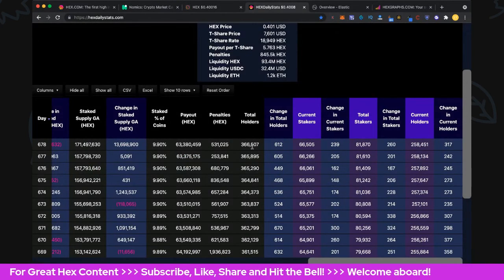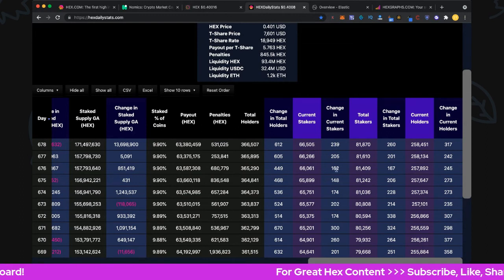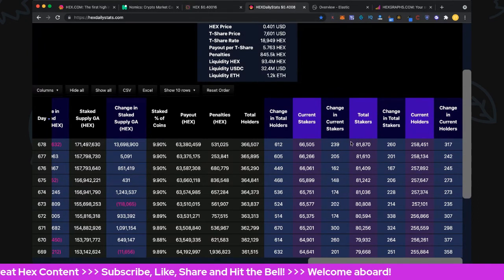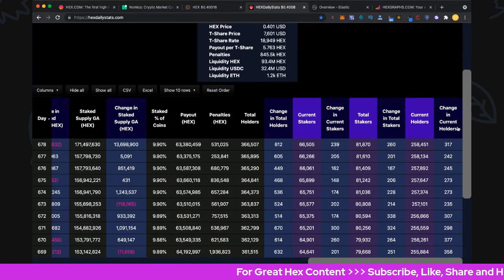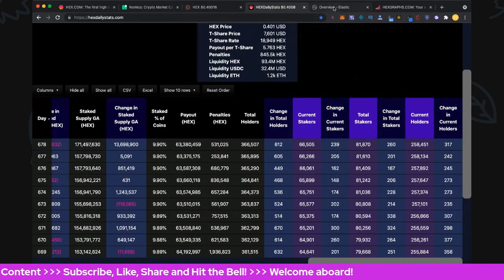Total holders 366,500. That's really good. So heading towards 500,000 really is the key there. Current stakers 66,505. You can see the changes here, the most important numbers. They're pretty good too, and I imagine they're going to increase when PulseChain launches and the fork for PulseChain happens. So pretty cool. Total stakers 81,870. Total change in stakers 260. You can see the numbers pretty consistent the last 10 days that we're looking at, and a change in current holders looking pretty good too. So all the growth numbers are consistently going, and I imagine they're only going to get better with time.